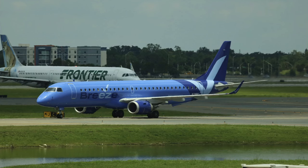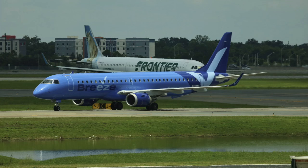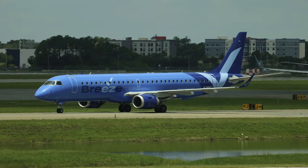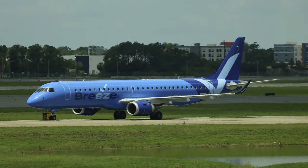And there's the Breeze Airways ERJ-190. I believe this aircraft was coming in from Charleston, maybe, somewhere like that. The Tulsa to Orlando route was active at this time. It was on Wednesdays and Saturdays, though, so that's why I didn't do it for this particular trip. Wish I would have got a chance to, because now that's terminated.